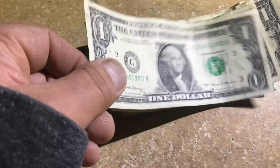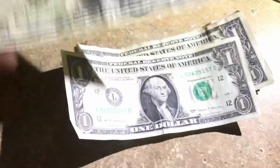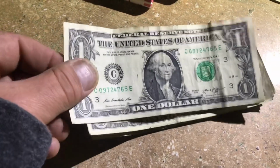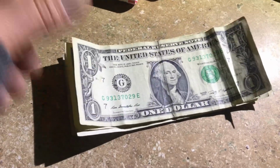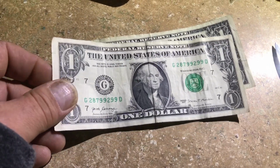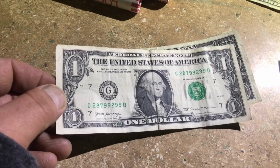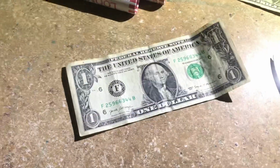Nothing there. Nothing there. Nothing there. Nothing there. And nothing there. 825. Nothing. 6233. Nothing there. 99299, mini radar, but only 5 digits. New, it's not in very good shape. I probably won't save that one. It'll get spent. Nothing there. And nothing there. So that's how it goes.